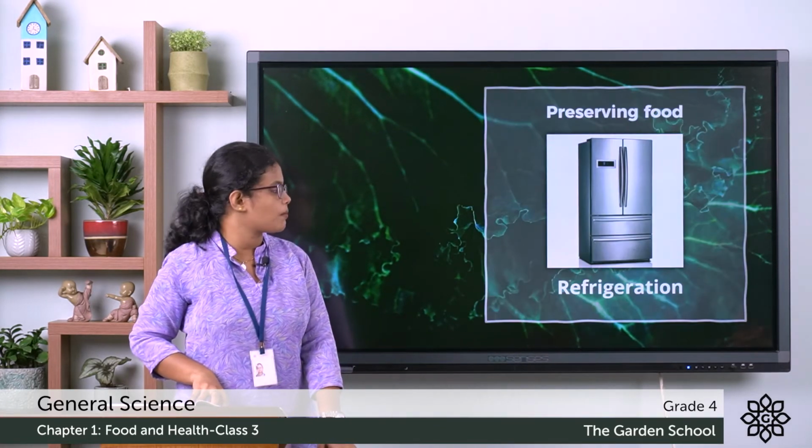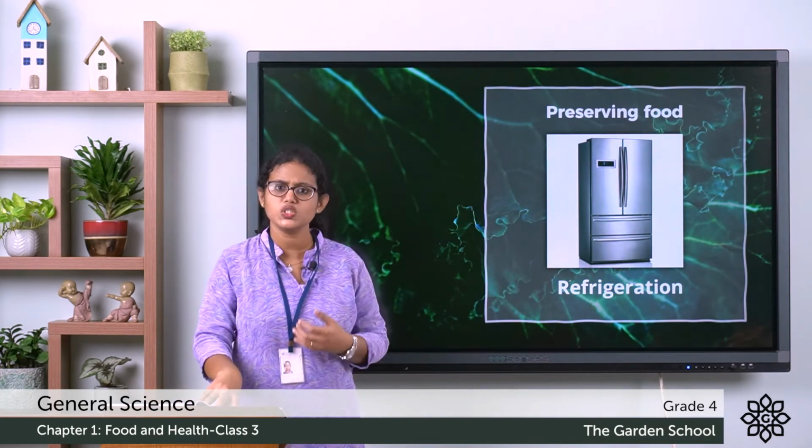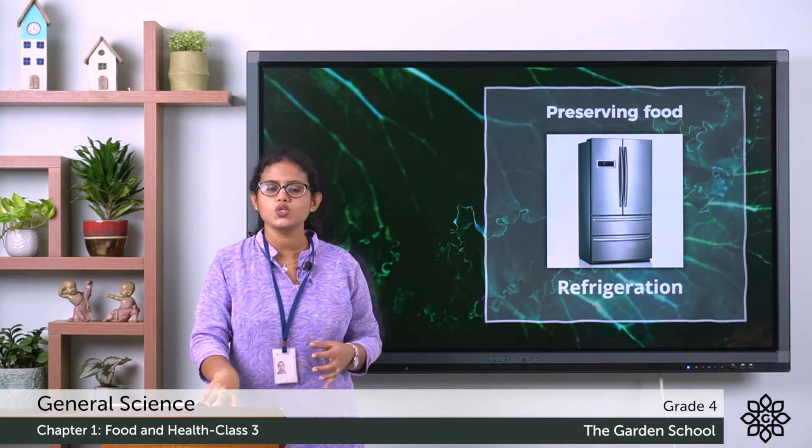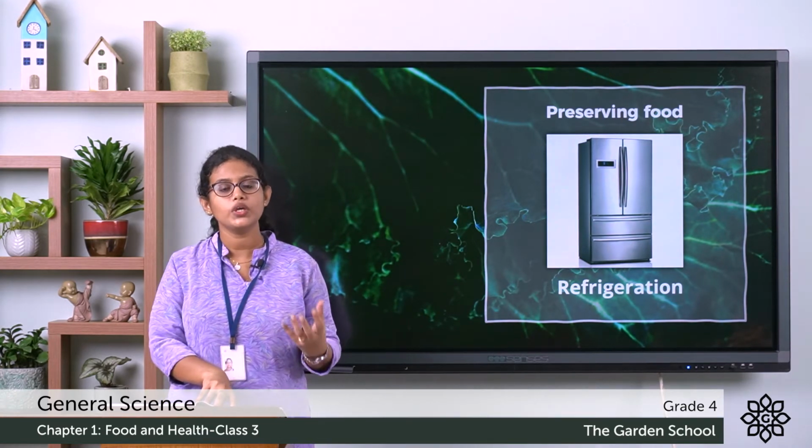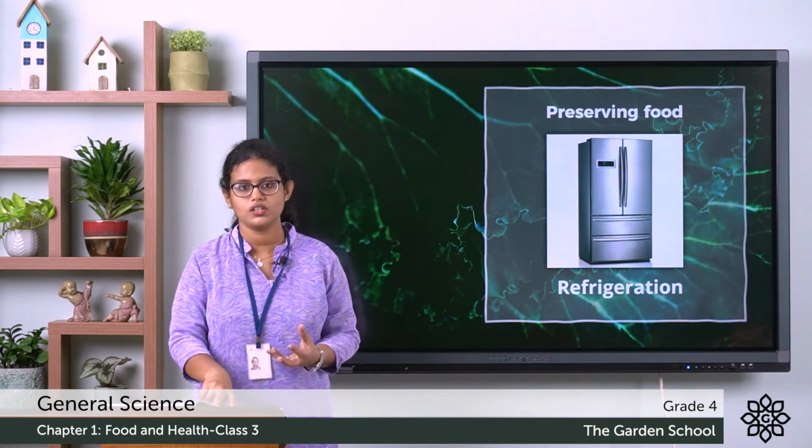So which is the first method? Refrigeration. You all are familiar with it, right? If we have unused food or any leftover food, we keep it in the refrigerator, right?